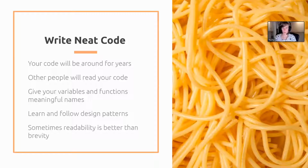Because inevitably, you'll write something and then the business will decide, oh, we really like that, we want to expand on it. And so now you have to go back and modify what you've written before. So you're constantly having to go look at old code, maybe refactor it if you're lucky and have time, or just sort of build and expand on it.